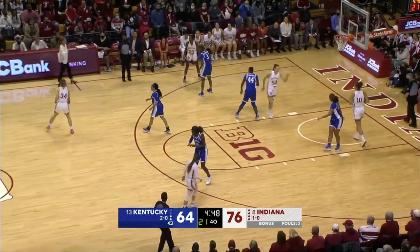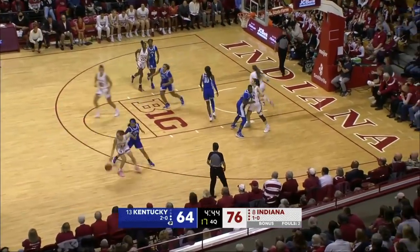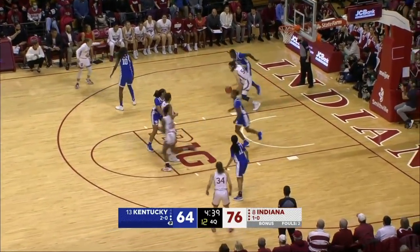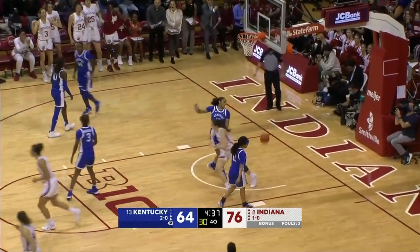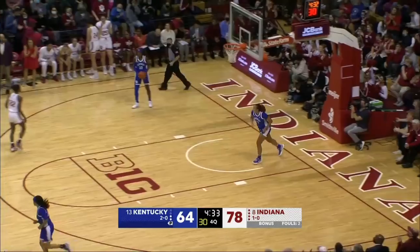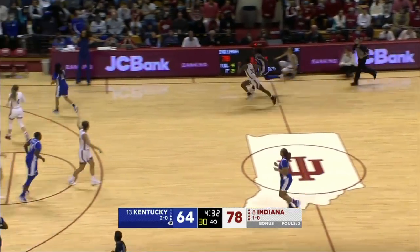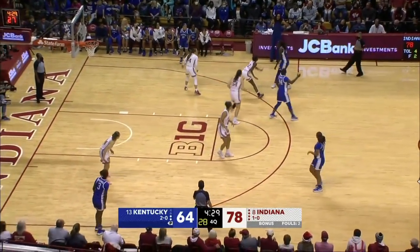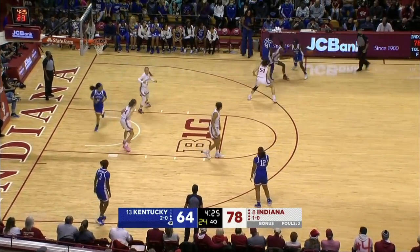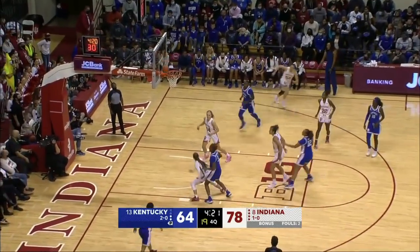That may be a question for Kentucky all season, Carolyn, because they don't have a ton of depth. Blair Green is out for the season with an Achilles injury. Nia Leveretter is out for an undisclosed period of time due to a non-COVID illness. They've got a really short bench. Well, I think the emphasis is going to be that you've got to play without fouling. You're not going to get any more players through this season, so you've got to play smart. The ones that you have got to stay on the court.